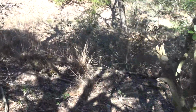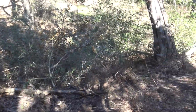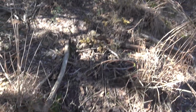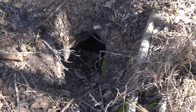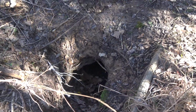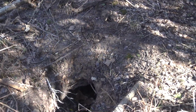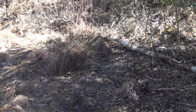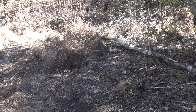Alright, so we come to this area and I found what looks to be some sort of hole here, as you can see in there. Probably an armadillo. So we set up a trail cam here, and just over in this area here, to see if we could see anything. So I'm going to add those clips now, because we did see quite a bit.